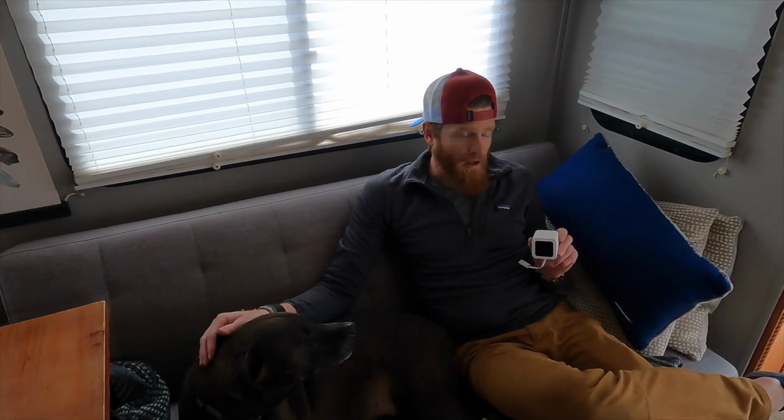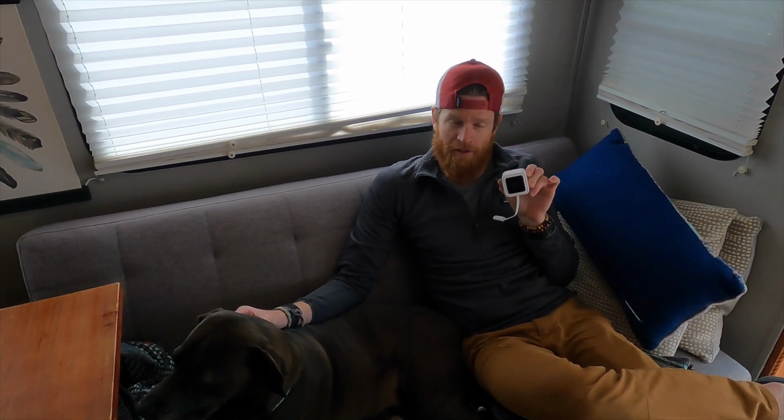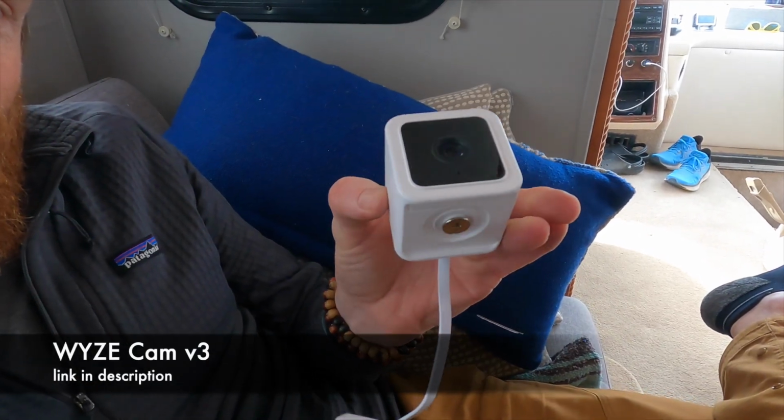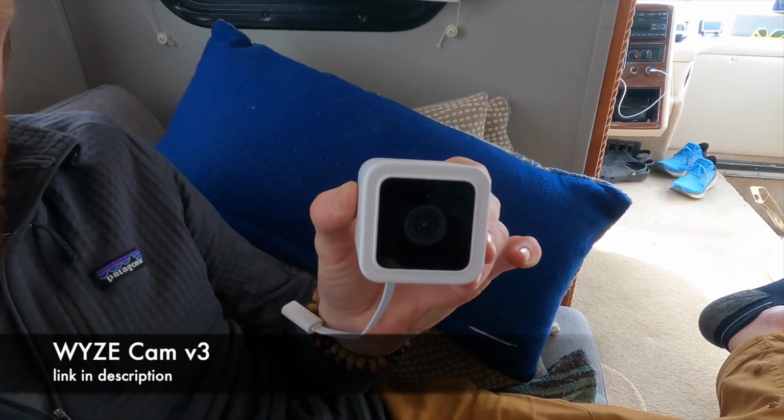Number 5 to our RV boondocking systems is security. And we have a few of these Wyze version 3 smart cams throughout our bus. We really liked Wyze because there was no monthly subscription necessary for you to be able to view it remotely. And we also still do get alerts, which is really nice when something's happening, and we don't have to connect to the RV to get a feed.